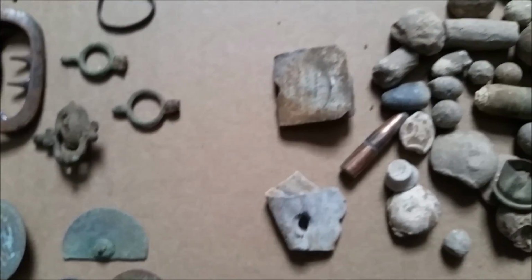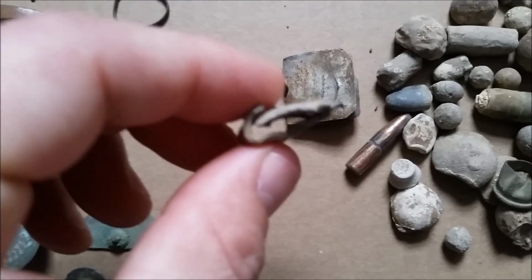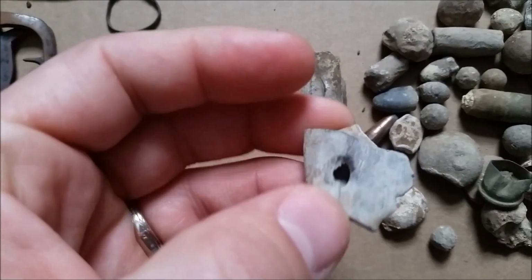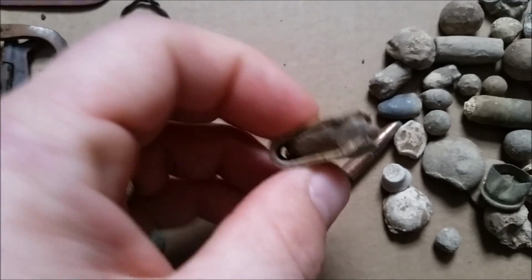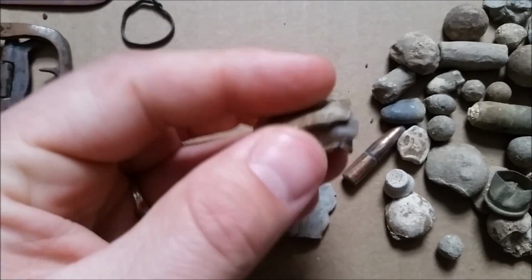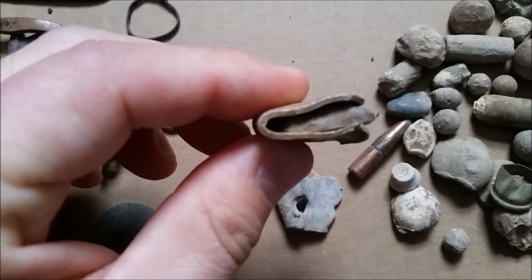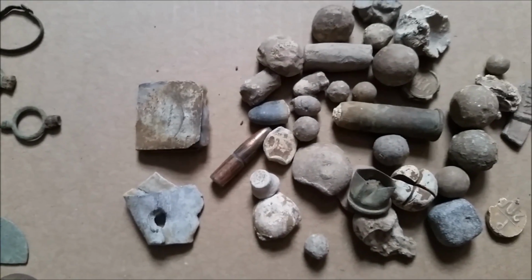Now these are really cool. This is a lead clamp. What this does, it squeezes a flint for a flintlock rifle. I actually found one with the flint still in it. This one was really neat to find. It grabs it like that and then fires down onto the flintlock to fire the gun. I thought that was pretty cool.